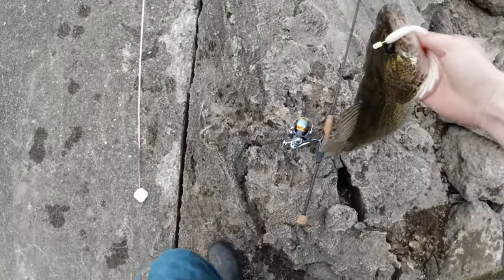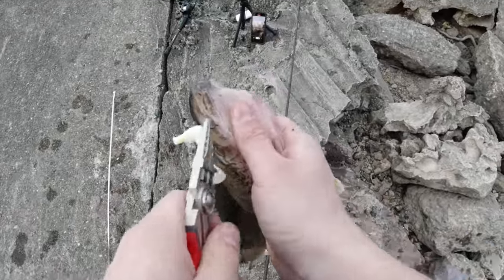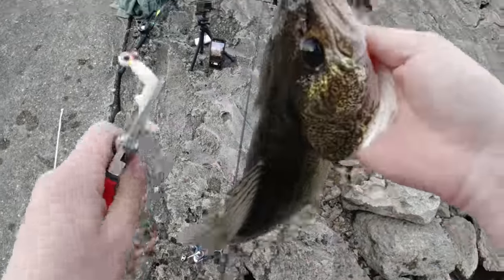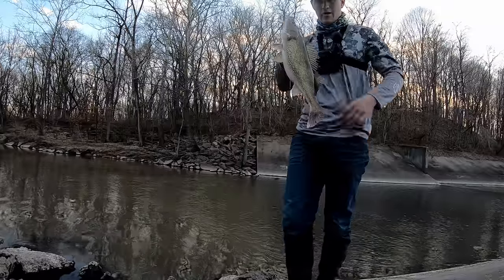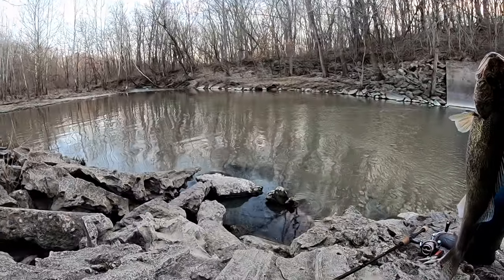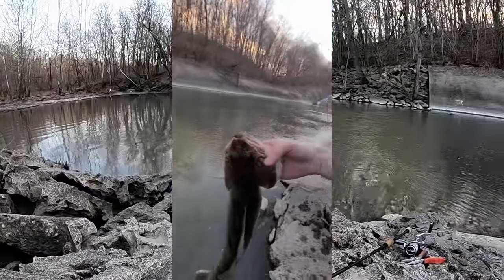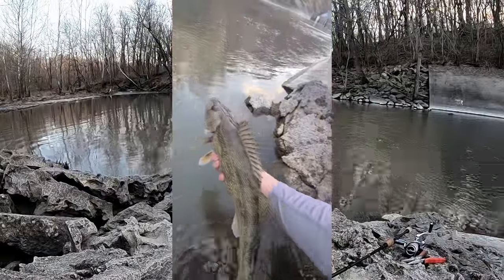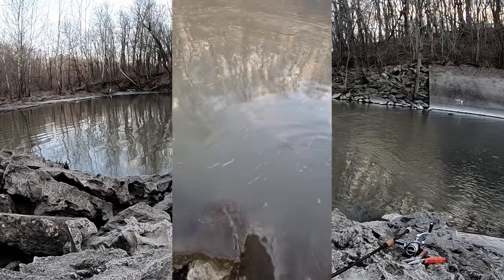Why can I not unhook them? All right, let me in, dude. I'm like playing dentist right now. All right, got it. One more time, baby. Look at that. All right, we're gonna get the release now, which I don't even think you guys will be able to see, but I'm gonna turn the camera there regardless. Almost 20 and a half inches. Look at that fish, dude. Look at that. Glides off.